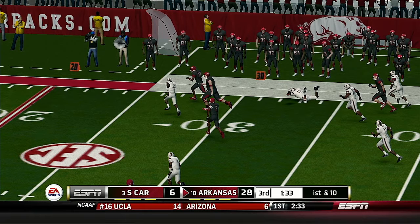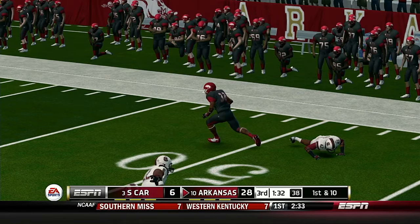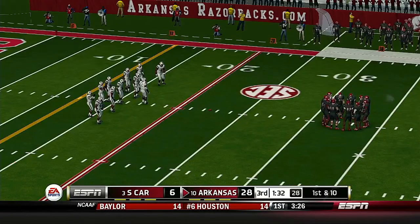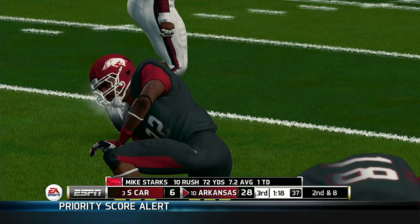A run like that usually ignites the offense. So let's see if they can stay on the roll. First and 10, let's see if they can build off that great run. He's taken down at the 21-yard line. That makes it second and 8.